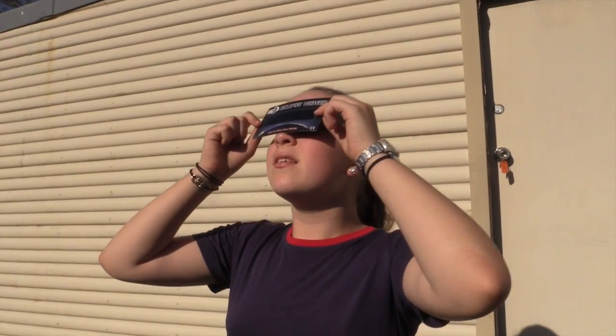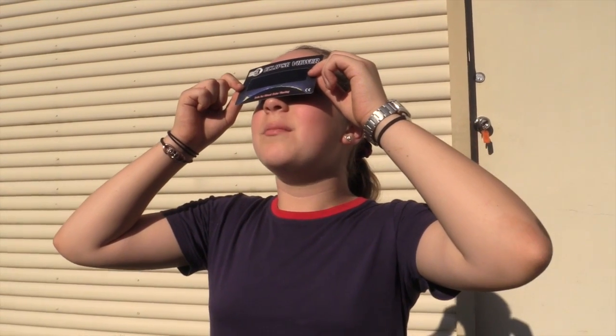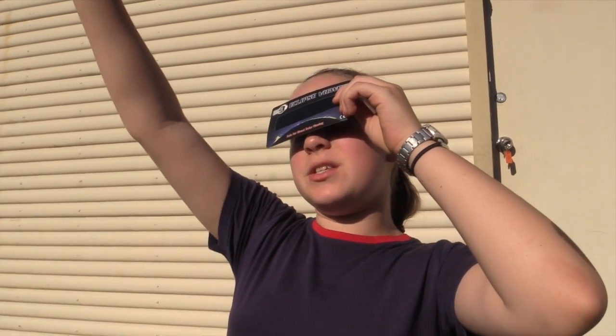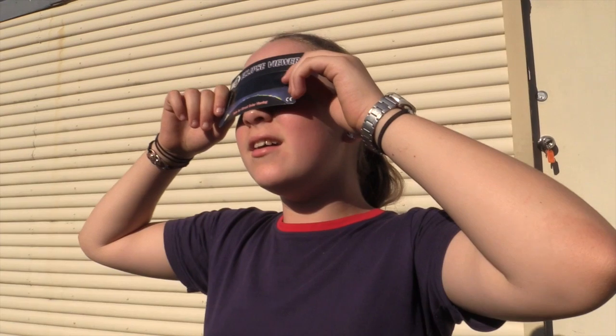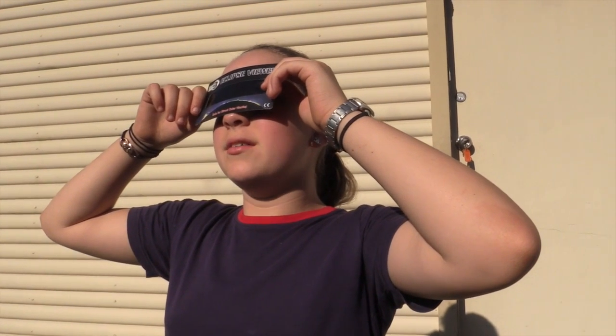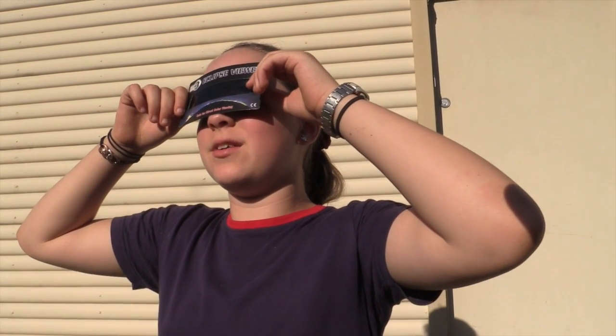Here's a view of my daughter, Georgia, having a look at this sunspot with a pair of eclipse viewers. So Georgia, describe to me what you can see. I can see the sun and there's a black dot up the top. How do I see it? Because the sun's pretty far away, how would I be able to see the black dot from here?